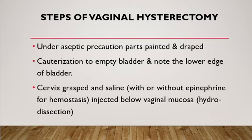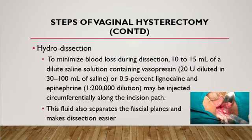The cervix is grasped, usually with the Valsalva forceps, and saline with or without epinephrine is given for hemostasis, injected below the vaginal mucosa. This procedure is called hydrodissection. This hydrodissection is done to minimize the blood loss during dissection.